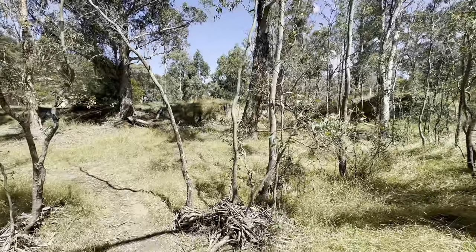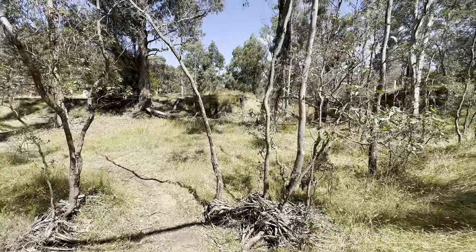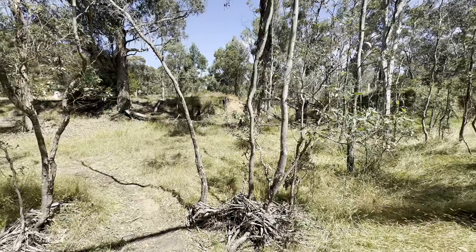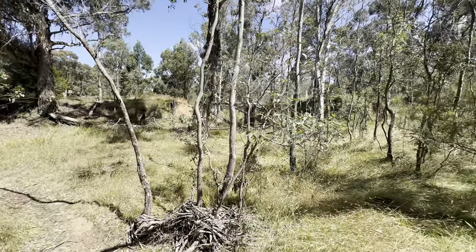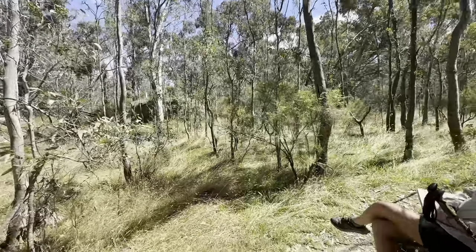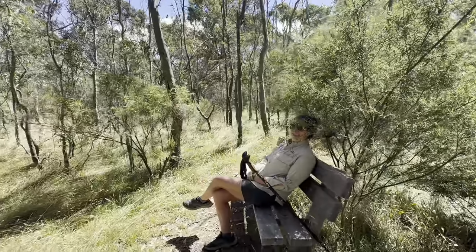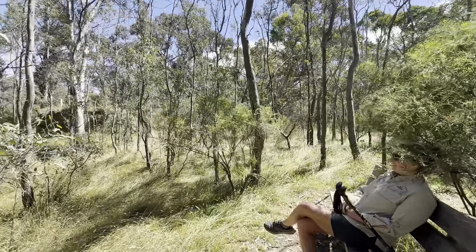If you have a choice between walking this Spring Creek track or Welsh Creek or Welsh Road, or the road that runs along beside the creek, walk this one. It's heaps better. So this old bridge is long since out of service. Yo's doing it hard here and striking a pose, doing it hard in the seat. All right.